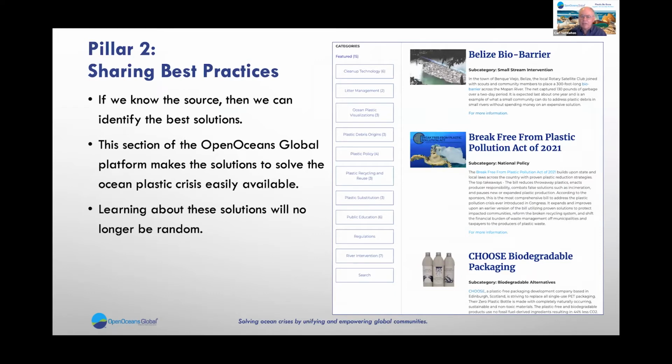Our second pillar is sharing best practices. We're collecting and curating the best solutions we can find to the ocean plastic problem around the world. We're organizing them according to the categories on this sample screenshot from our portal. More categories can be added if needed.